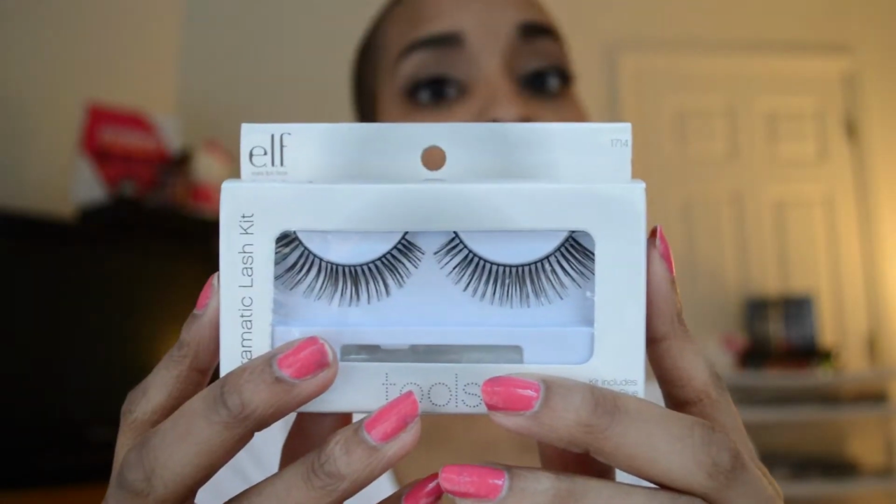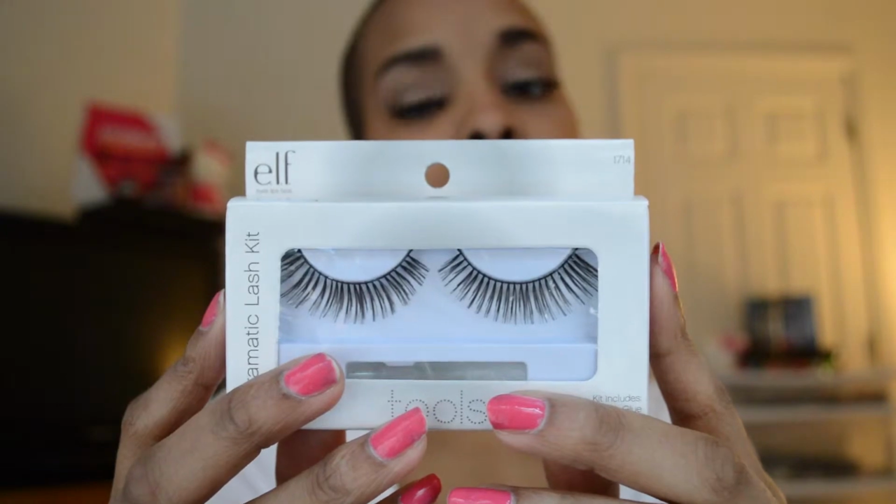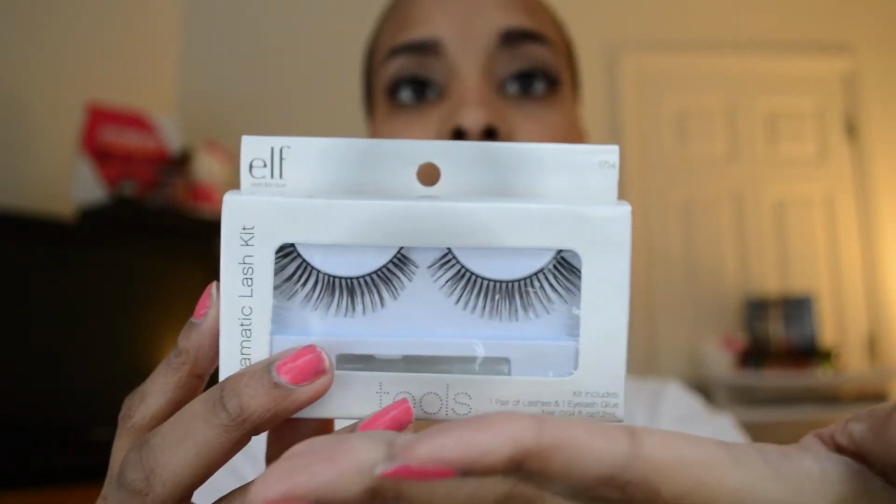Once again, just showing you girls and guys how the kit looks. So just to kind of zoom in just a little bit, guys, because this is a really small tube of lipstick, or lip gloss, I'm so sorry.